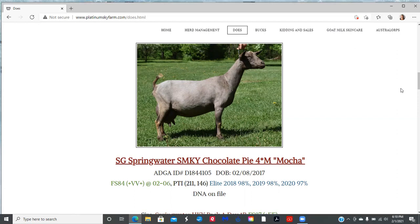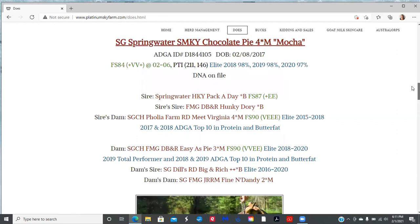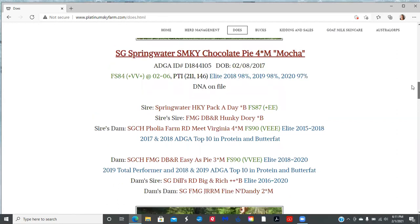So I don't know if that's going to work out or not, but definitely lots of milk in this pedigree, lots of solid conformation. Kind of hard to go wrong with the opportunity to bring her in.